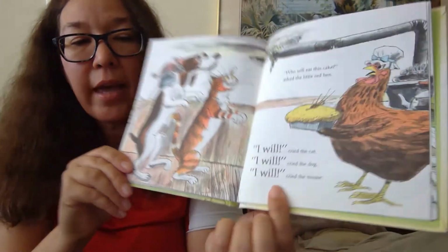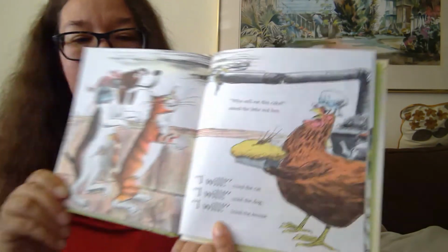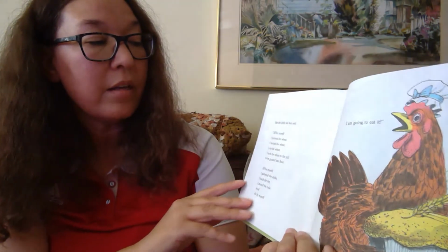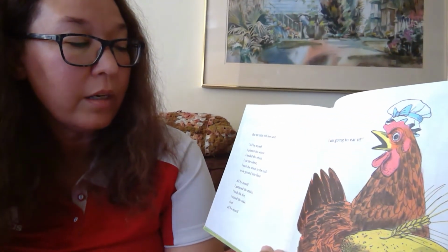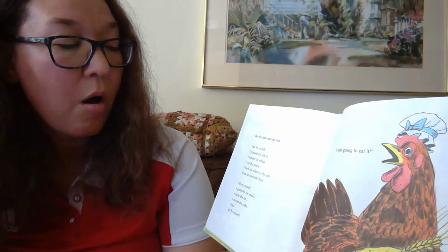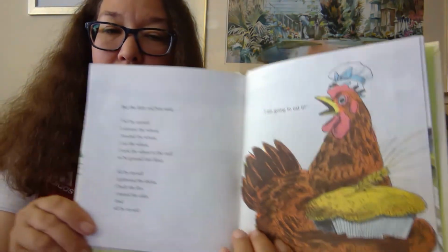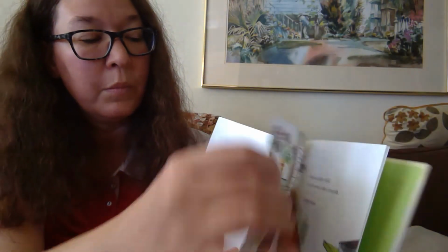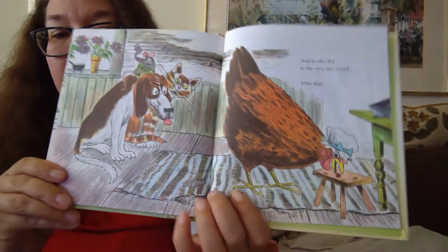"Who will help me eat this cake?" asked the little red hen. "I will," cried the cat. "I will," cried the dog. "I will," cried the mouse. But the little red hen said, "Well, all by myself. I planted the wheat. I tended the wheat. I cut the wheat. I took the wheat to the mill to be ground into flour. All by myself I gathered the sticks, I built the fire, I mixed the cake. And all by myself I'm going to eat it." And so she did, to the very last crumb.